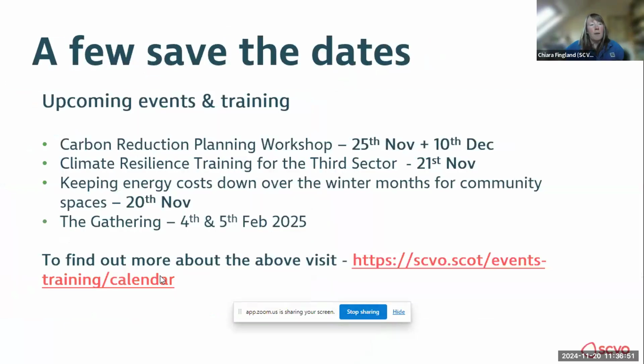and then form a plan for the future. A few save the dates. We've got the carbon reduction planning workshop coming up on the 25th of November, which is online. And we've also got one in Glasgow on the 10th of December, so there's still a couple of spots available in that. We've also got resilience training running tomorrow, which is probably too short notice for anyone on this call today, but we will be running more into 2025.